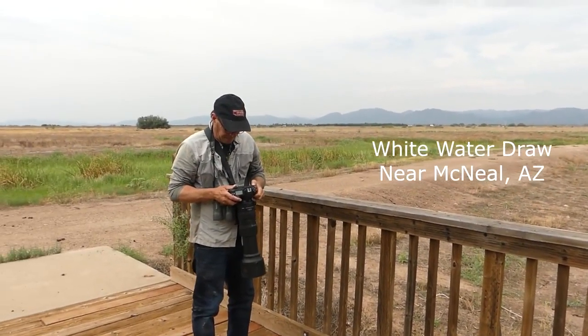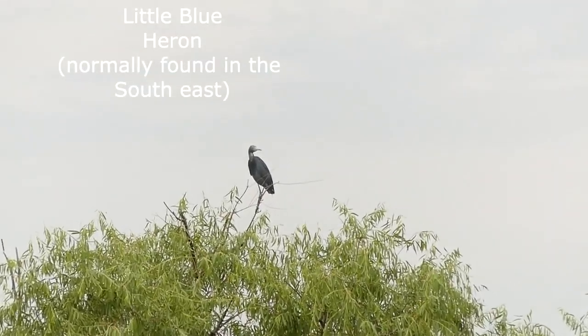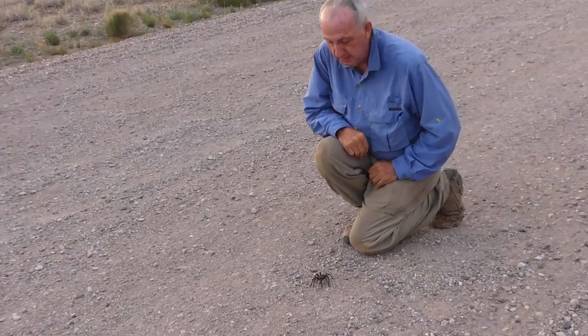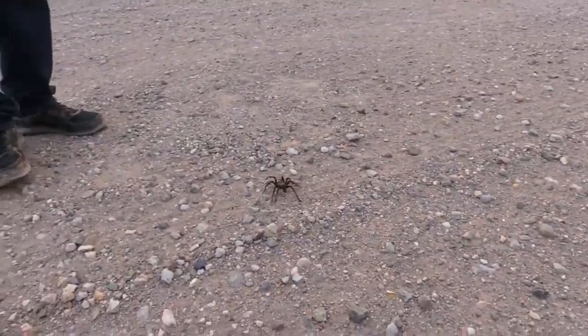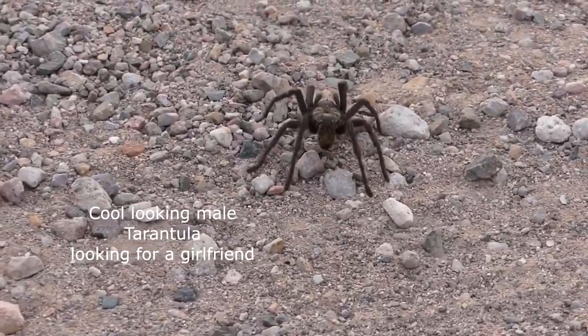Get any good shots, Scott? Yeah. Little blue heron. Not a bird you see every day in Arizona. Don't move to Arizona, they said. There's awful things like spiders. Scott, I hate to break it to you, but there's this huge spider coming towards you.